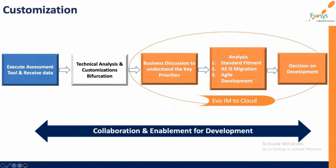So this was about the assessment, the first stage of the Evosys Glide Program, which this customer has used. We have a number of other customers here in the US and globally who have used the assessment tool of the Evosys Glide Program to plan their cloud journey. It's completely free of cost. I'm sure Rick is going to talk about how you can leverage it at the end of the presentation.